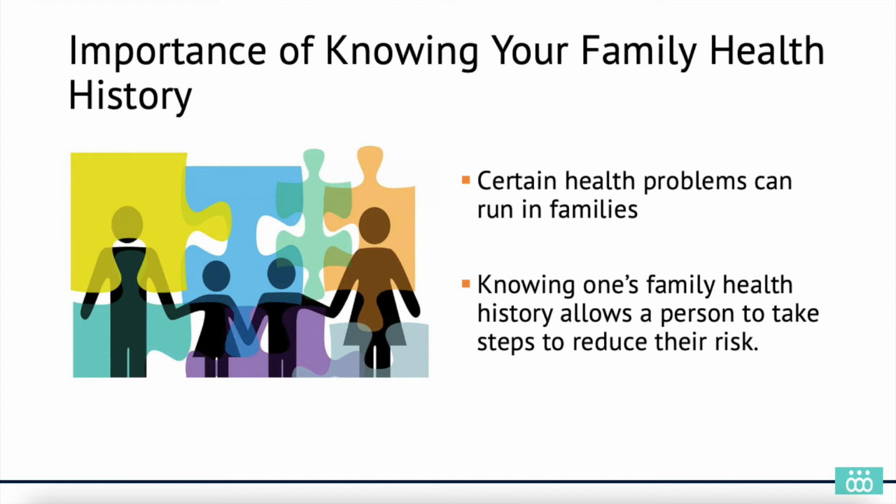What's so important about knowing your family health history? Well, you might have noticed that whenever you visit a new healthcare provider for the first time, you are asked questions about either your own history of diseases or the history of diseases within your family. And there's a reason for this.